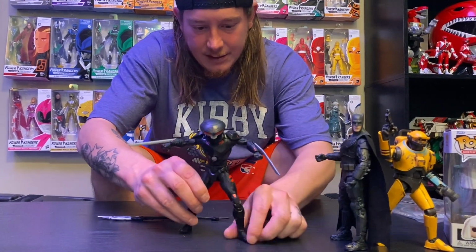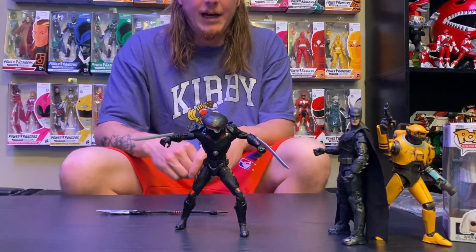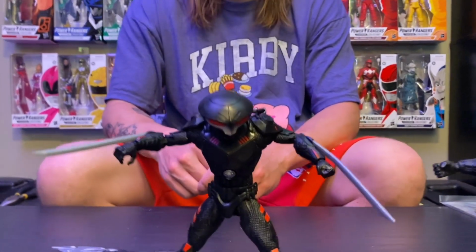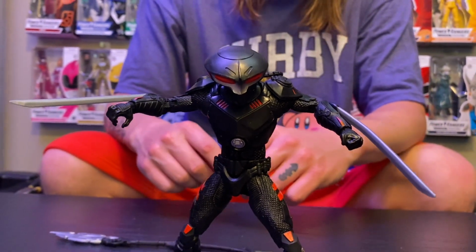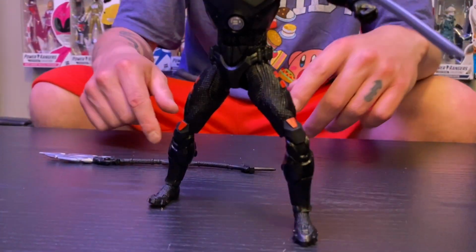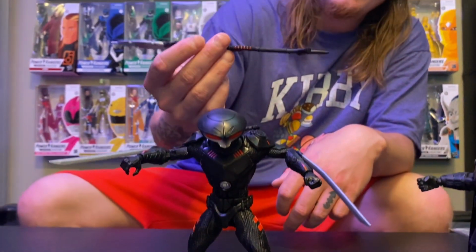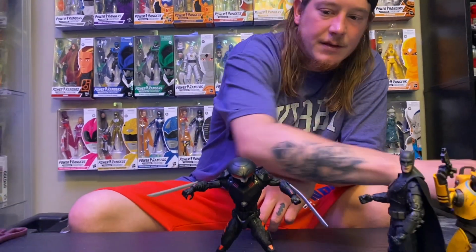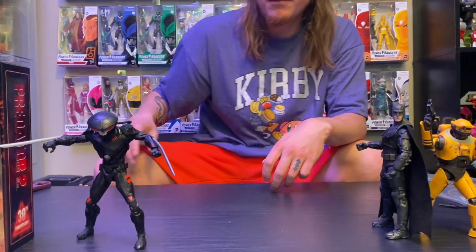I do like this. Bam! Black Manta. I think it's pretty good, actually. This might be my favorite Page Puncher we have got. I really only haven't got too many of them. The Constantine was pretty good, too. But this is really good. But again, this thing I don't even think I'm going to use. So maybe we'll give it to somebody else. But so there you go. So we've got Black Manta Page Punchers from McFarlane. So pretty cool there.